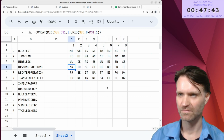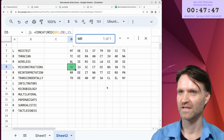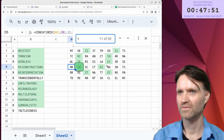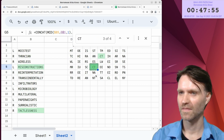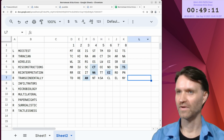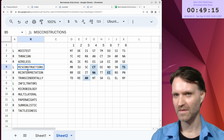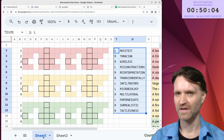So it's probably a quick way to do this, but I think this will be just as fast. So MR does not appear on the top. IU, nope. C, no. CT does. Just bold it for now. Cool, great. So these 5 are the only options. Fortunately, there's 1 on each of them. So let's say transcendentally appears on the red.